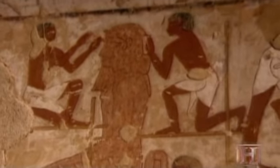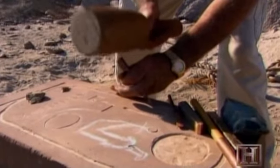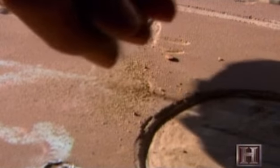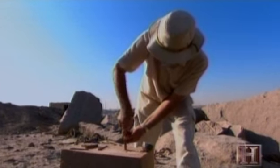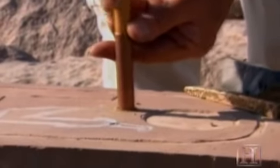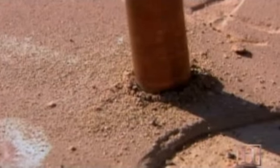The size of Ramses' ambition becomes even more astonishing when you realize what his men had to work with. This was a time before iron. The masons had to carve their stone with tools made from soft copper. Dennis Stocks believes that the only way we can understand what these ancient builders did is by attempting to recreate their work with the tools they used.